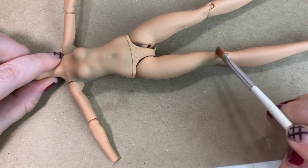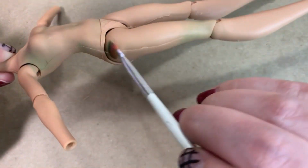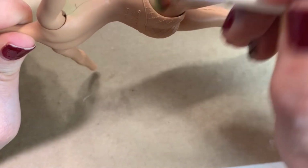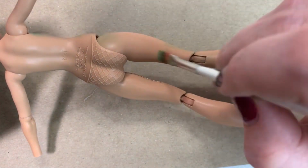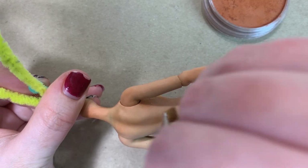Like we did with the skin on her face, we're going to start by giving her body the same green undertones. These will go to the areas of the body where the blood vessels show on the skin more. Think areas like the joints, wrists, ankles, and arm and knee pits. It is also usually in areas that are in recessed places.